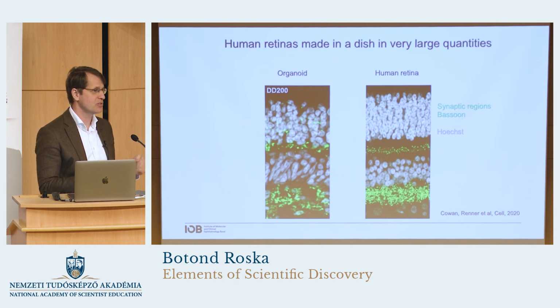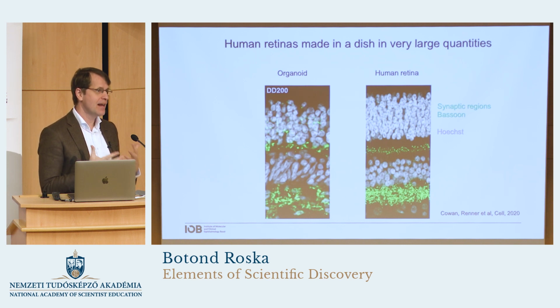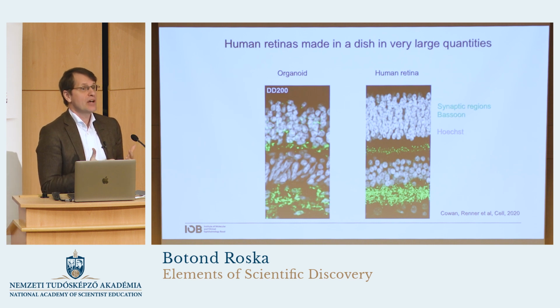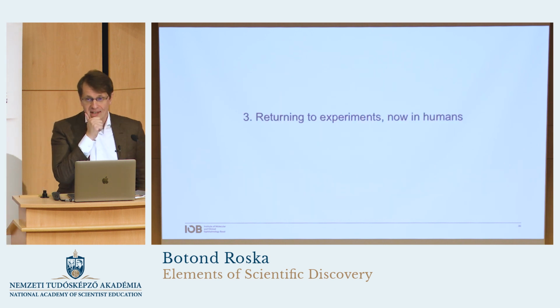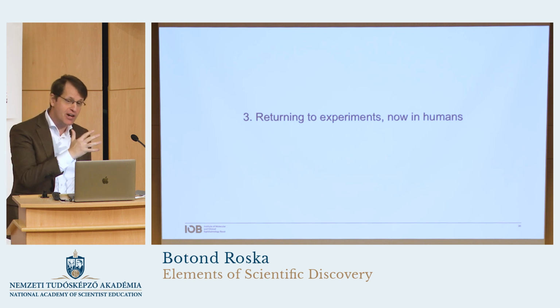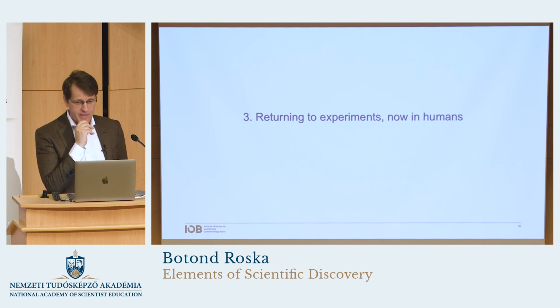And this is important. So one, you have the true human retina, but now in the laboratory, and we have robotics and everything for this, so that we can do experiments on mass scale on human retinas. Okay, so these were the challenges we got through slowly, so we return now again to experiments, but now in humans.